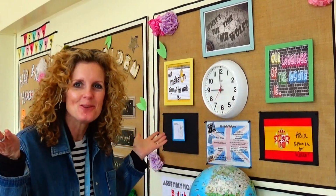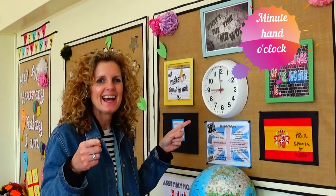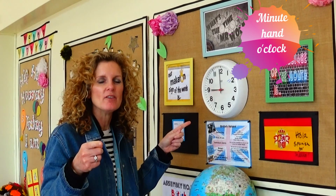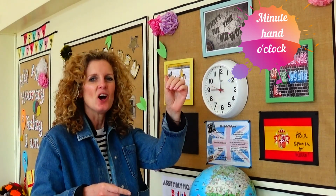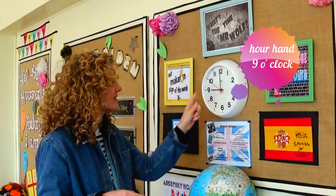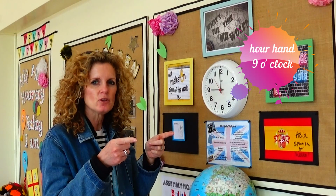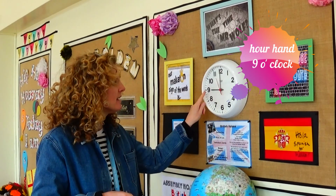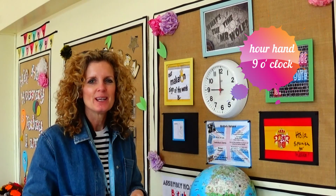What's the time, Mr. Wolf? I can see that the long hand, which is the minute hand, is on the number 12. And I know that that means o'clock. I can see that the short hand, which is the hour hand, is pointing towards the number 9. Put it all together and I get 9 o'clock. If you got that right, give yourselves a quiet round of applause.